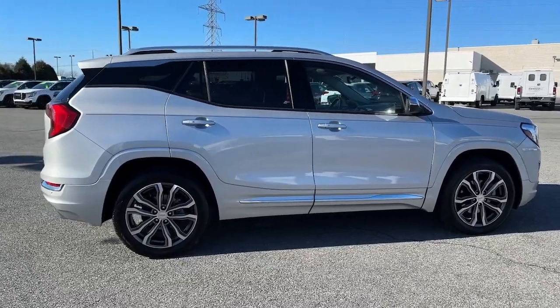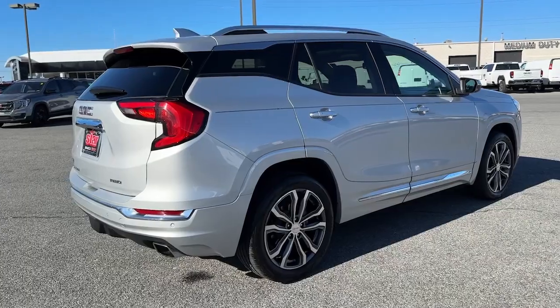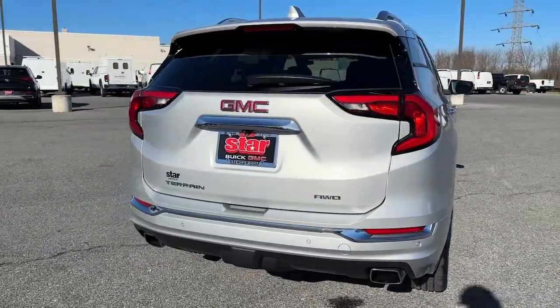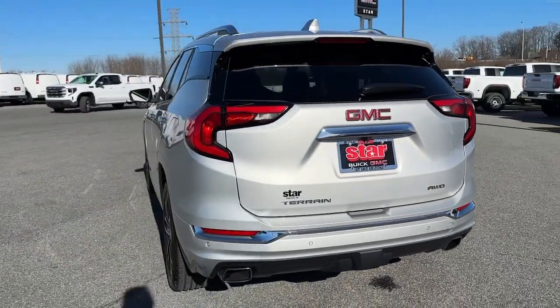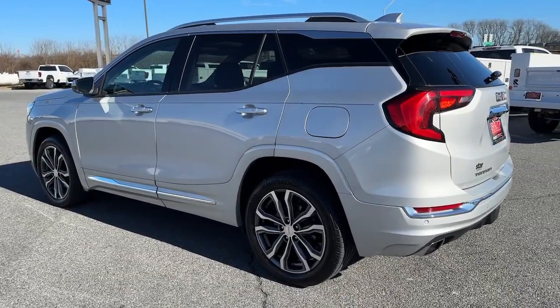And you'll love its high safety scores too. The following are some of this vehicle's highlighted options: panoramic roof, navigation system, keyless entry, satellite radio, power liftgate, remote engine start, backup camera, heated mirrors, premium sound system, fog lamps.